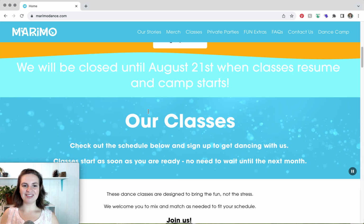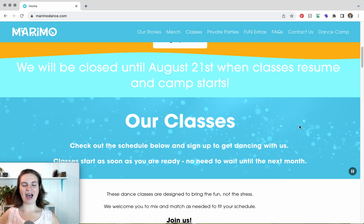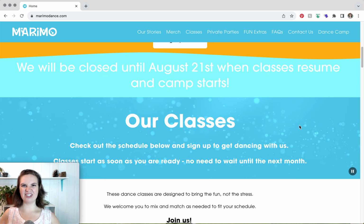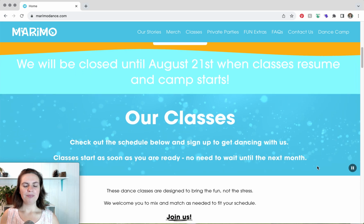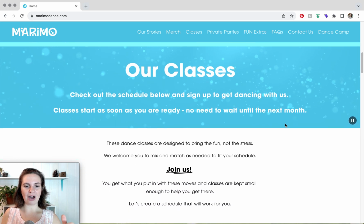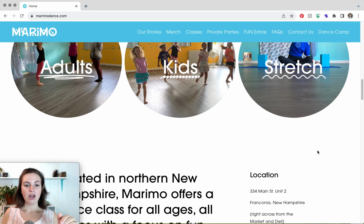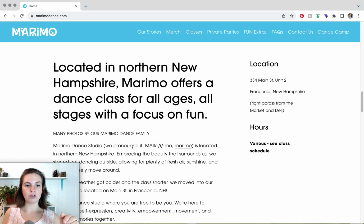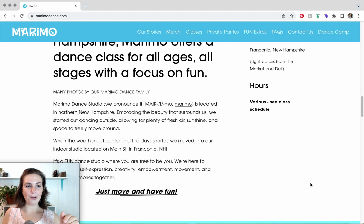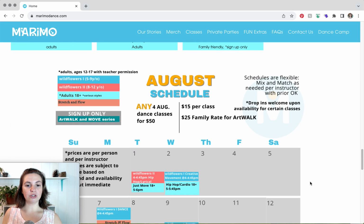I love this little background. It adds that movement, and anytime you have animations or movement on a website, it just keeps people engaged. So that's great. From here down, everything is about classes, which is fantastic. And I love how it's divided into the different class types, which link to the pages underneath here. And then you have information about the studio. And then you have your schedule here.